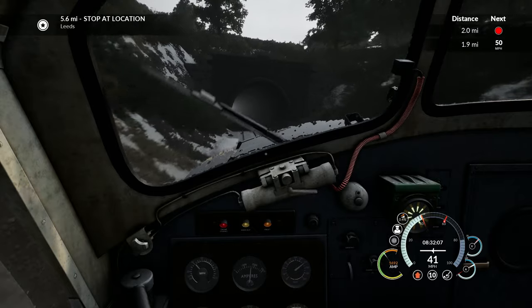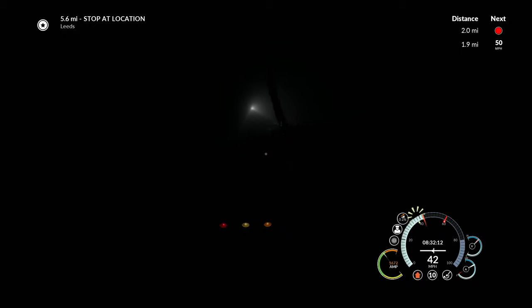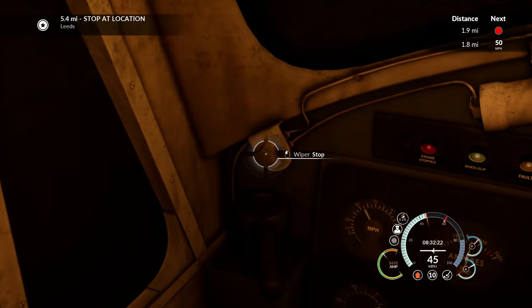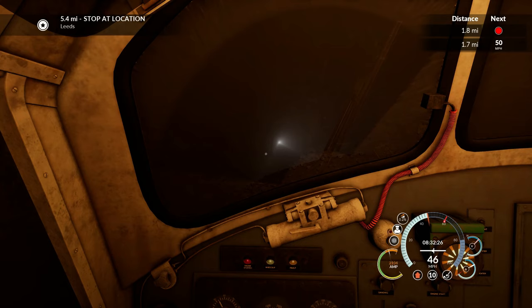We seem to be getting the timing just about right on these signals, that we're getting to them just as they're switching over from red to yellow, or red to green. So we'll try to time this next one just about the same way. Try to.